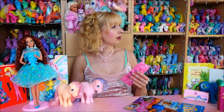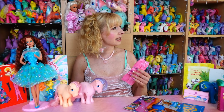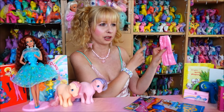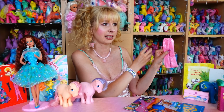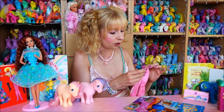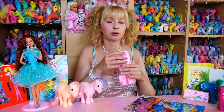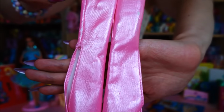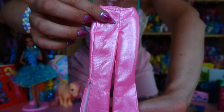I just looked through a Barbie magazine and saw that this is a doll where these pants are separate. You get the doll and you also get a separate pair of pants. I don't remember which doll this is from. It also definitely has the early 2000s Velcro. Oh, I cannot remember right now.